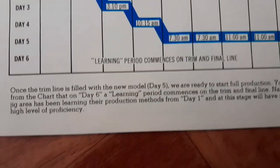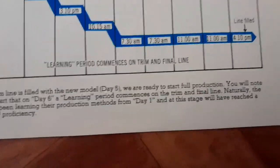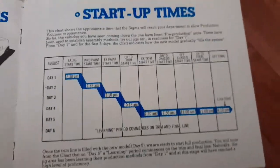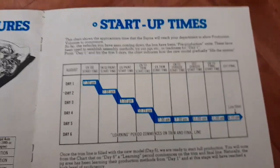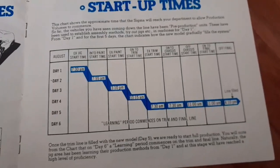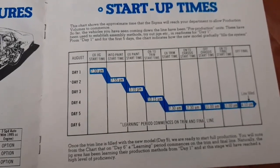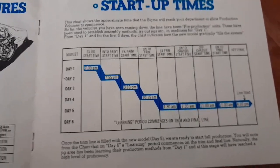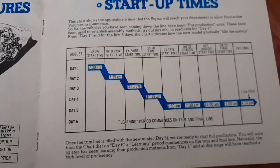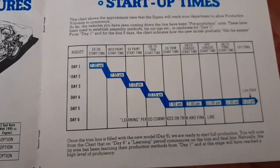So once the trim line is filled with the new model, from day 5 we are ready to start full production. And yeah, I remember being up there many years ago now, one of the model changes, and there was quite a steep learning curve, and they did it gradually. But of course, being a car company, they were there to build cars, so eventually you'd get up to full speed.